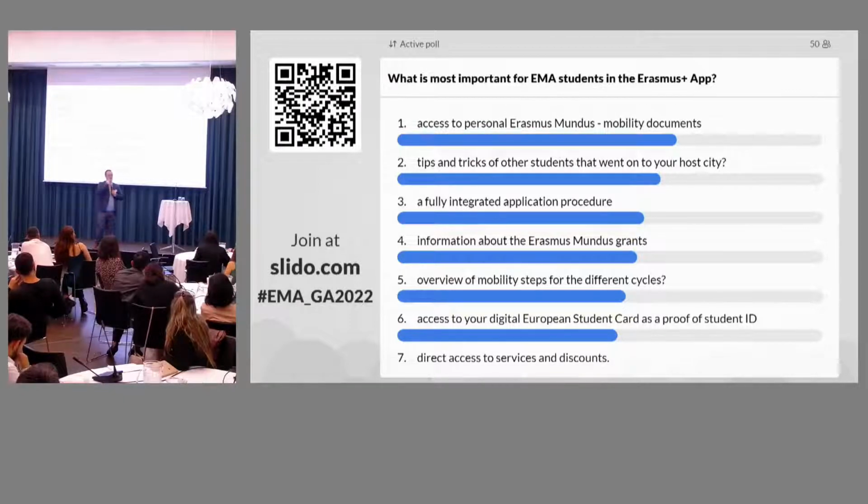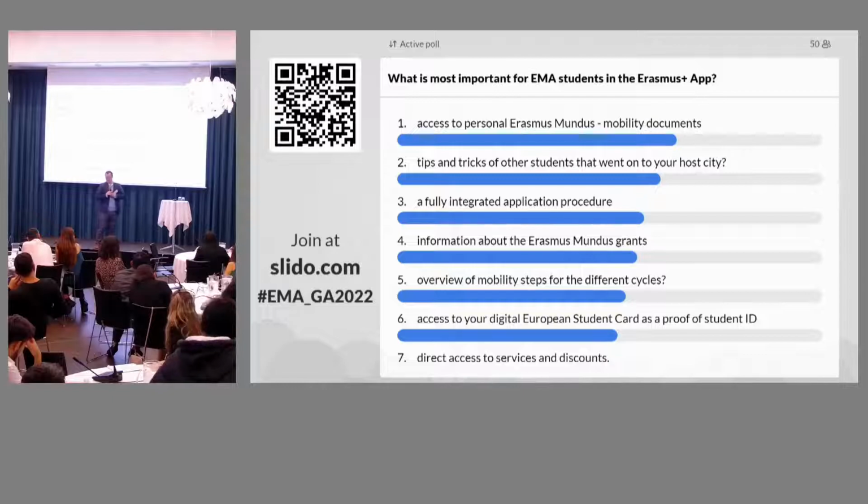So what EMA needs, I think the app can definitely be segmented into 2 different audiences. One is prospective students who will apply to EMJMDs, which is very complicated through the app, trying to centralize the whole decentralized system, a top-down, difficult process. But one thing that we can do is use, what was the option? Number 2, tricks and tips.